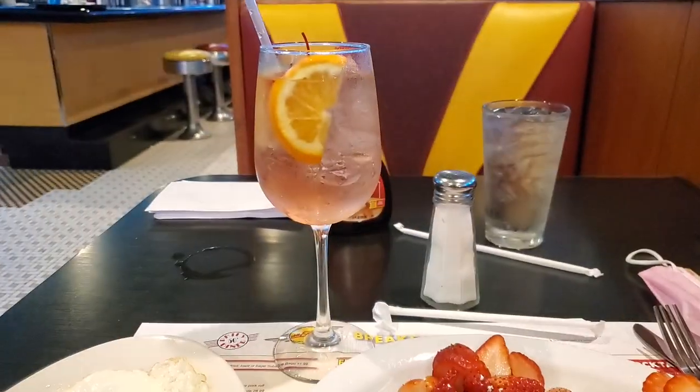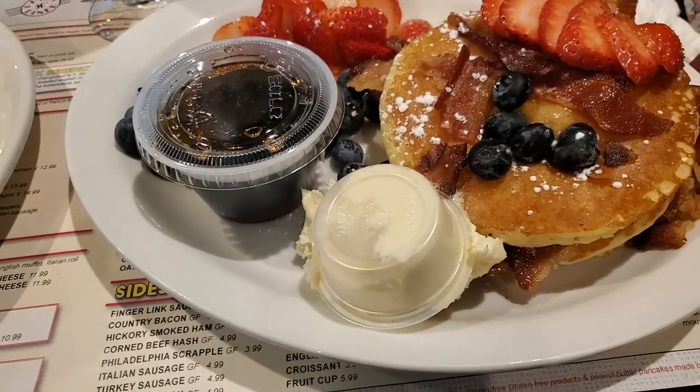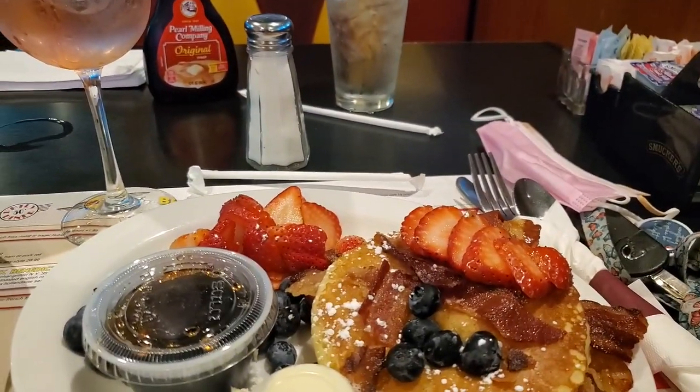Okay, got my juice over here. This is just divine. Like, dude, I cannot wait to dig in, but I don't have my hash yet, so I feel kind of weird without it. But they're making the hash right now.